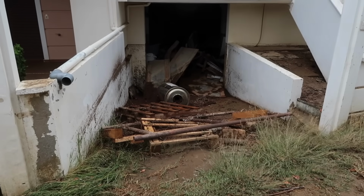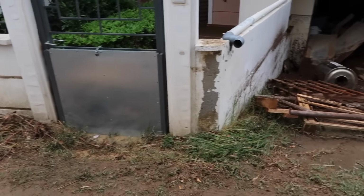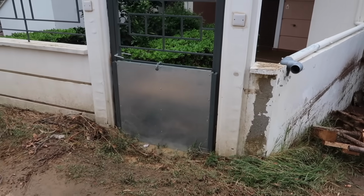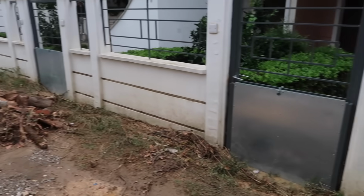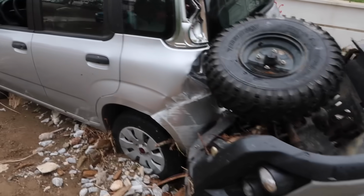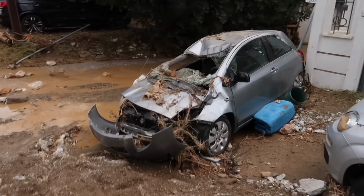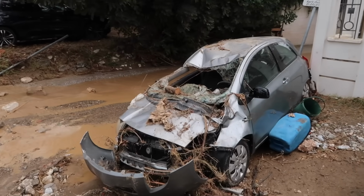So that's the base of our hotel. Obviously, one of the parts that didn't have these amazing floodgates next to it. It's honestly insane how well these little sheets of metal did at keeping everything out and the water flowing. So, in the daylight, here are those cars again. This one has definitely seen better days.